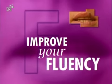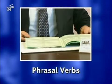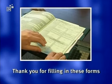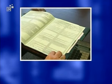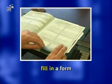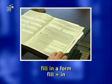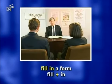Improve your fluency. Here's an important way to improve your fluency, using phrasal verbs. Thank you for filling in these forms. Notice that you fill in a form. That's called a phrasal verb. A verb, fill, with a particle, in, fill in a form.